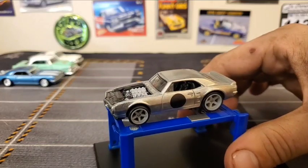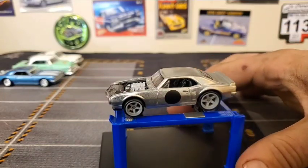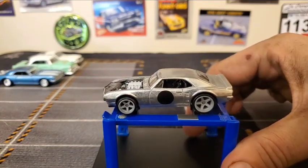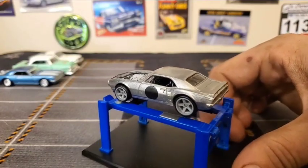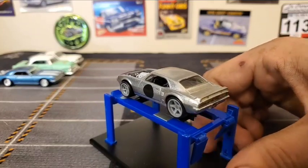The 427 cubic inch LS, which is technically a small block because it is part of the small block family, but it's a 427 cubic inch small block, not to be confused with the old 427 big block from the 60s and whatnot.